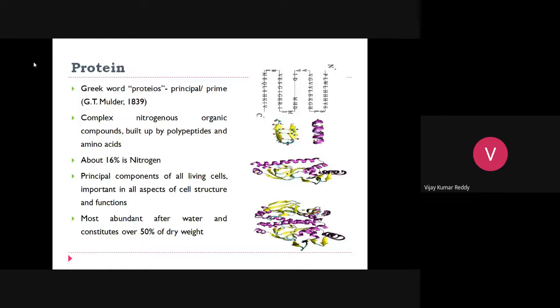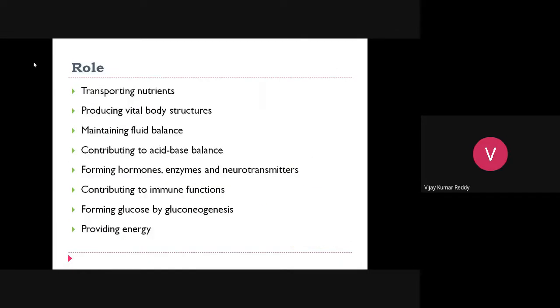So we all know that protein is an important biomolecule. The basic roles of protein in any living organism are transporting nutrients and producing vital body structures, maintaining fluid balance, contributing to acid-base balance, forming hormones, enzymes, and neurotransmitters, contributing to immune functions, forming glucose by gluconeogenesis, and providing energy. There are a number of functions that are performed by proteins in our day-to-day life.